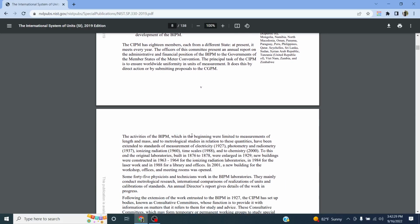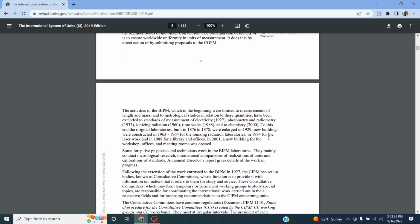The activities of the BIPM, which in the beginning were limited to measurements of length and mass and meteorological studies in relation to these quantities, have been extended to standards of measurement of electricity (1927), photometry and radiometry (1937), ionizing radiation (1960), timescales (1988), and to chemistry (2000).